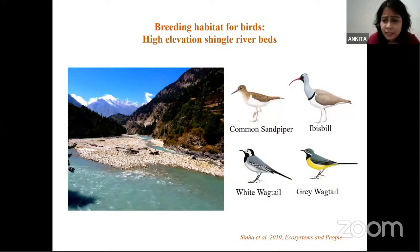So the birds that I'm showing here are common sandpipers, ibisbill, white wagtail, and gray wagtail. While the ibisbill is an obligate riverine bird, which spends all its life along the river and on the same kind of riverbeds, common sandpipers, white wagtails, and gray wagtails are non-obligate river birds. They visit very seasonally only during summers to breed along high altitude river systems.